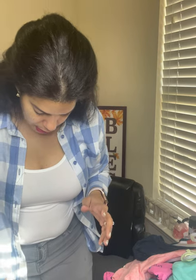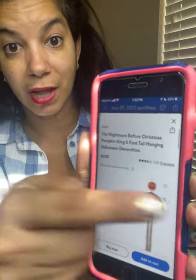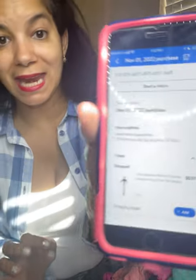But my biggest find was for Halloween. I actually literally scanned it and it says in store that the price was one something. Let me see how much it was, because I need to look at the receipt. It's supposed to be $22. It's The Night Before Christmas Pumpkin King 6-foot-tall hanging Halloween decoration. Online is $63, but when you scan it in the store, it says 97 cents.